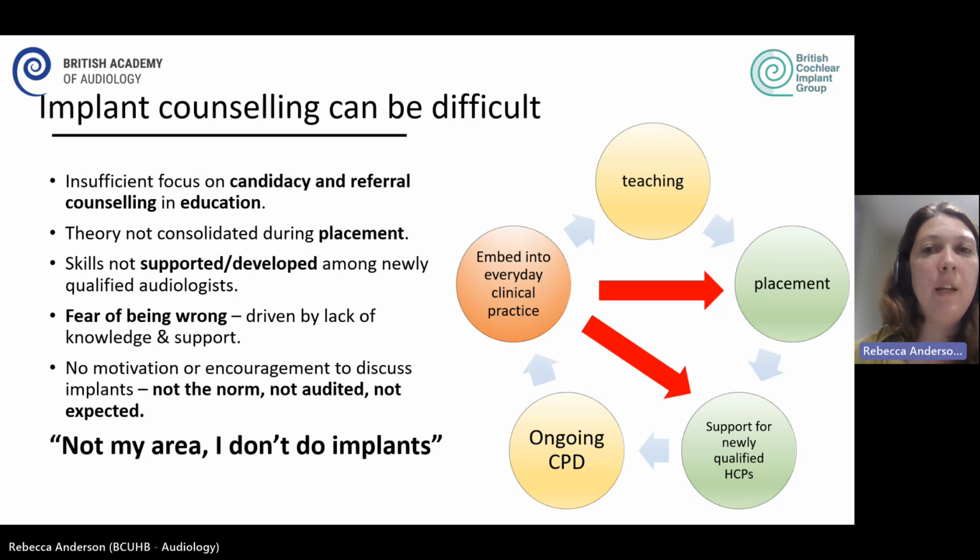Now, implant counselling can be very difficult as there is insufficient focus on candidacy and referral counselling in education during formal qualifications. And what theory students are provided with is then not consolidated during placement. Skills are not supported or developed among newly qualified audiologists, and there's a great fear of being wrong, which is generally driven by the lack of knowledge and support. In addition, there is no motivation, no encouragement to discuss implants. It is not the norm, not audited, not expected.